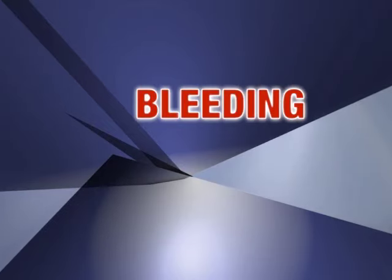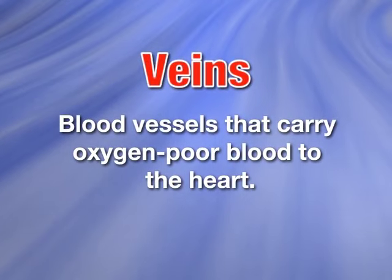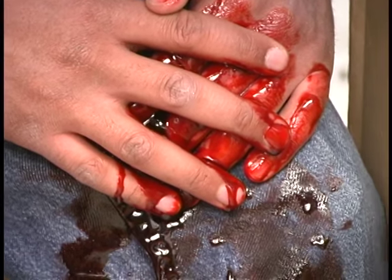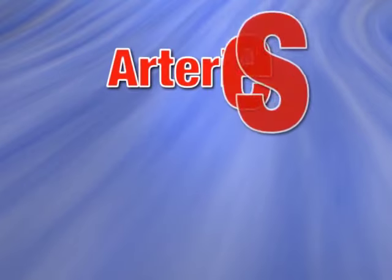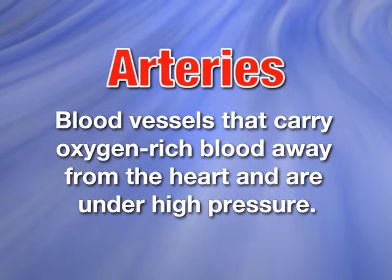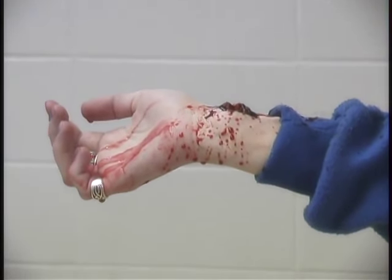Bleeding. Bleeding is the escape of blood from the arteries, veins, and capillaries. Veins are blood vessels that carry oxygen-poor blood to the heart. Venous bleeding is dark red in color and flows in a steady stream. Arteries are blood vessels that carry oxygen-rich blood away from the heart and are under high pressure. As a result, arterial bleeding is bright red and spurts out with each heartbeat.